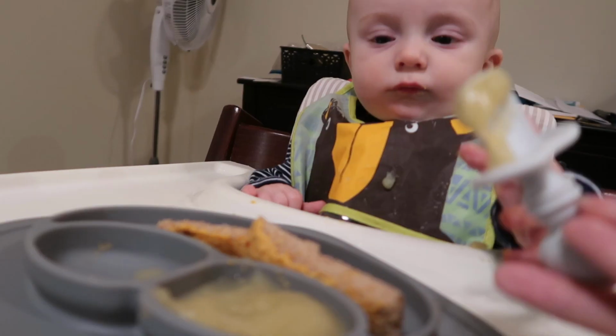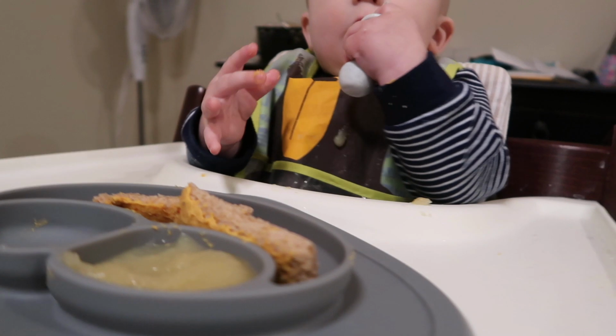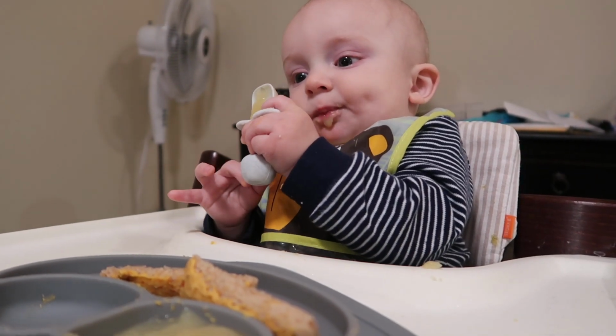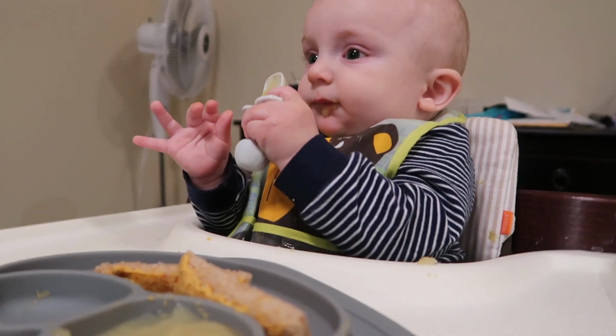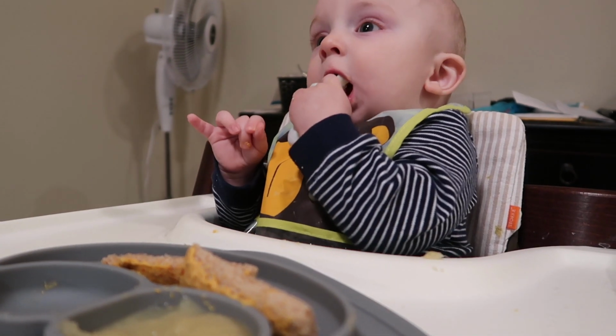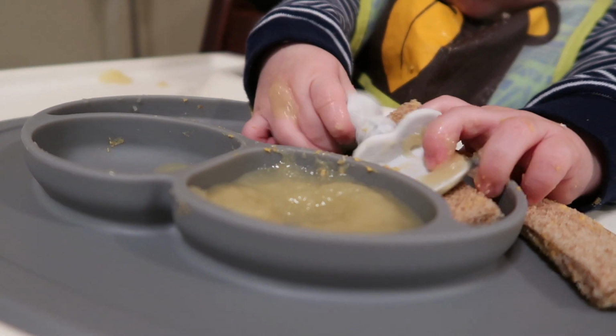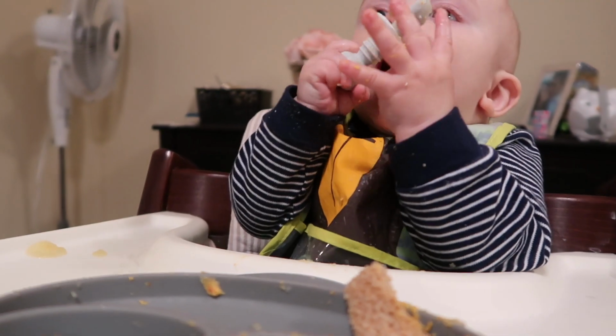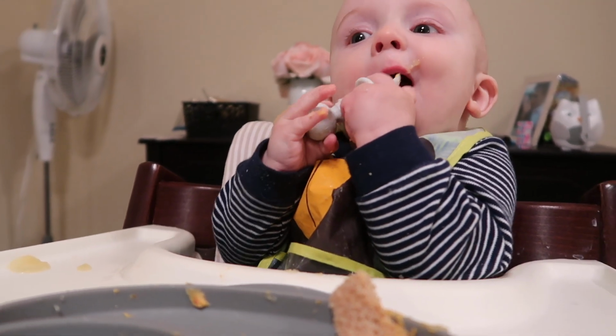So at, I think, 5 months and 2 weeks, we started baby-led weaning, and we've taken a pretty gentle approach into baby-led weaning. So we offer him a puree or a puree consistency, like cereal, applesauce, something like that, on a loaded spoon. And then we also offer him something that's like a soft solid, like a strip of avocado, banana. He's had green beans, zucchini, stuff like that.